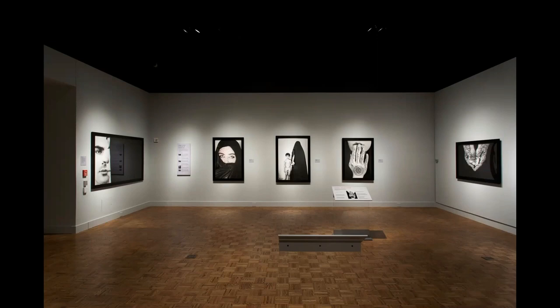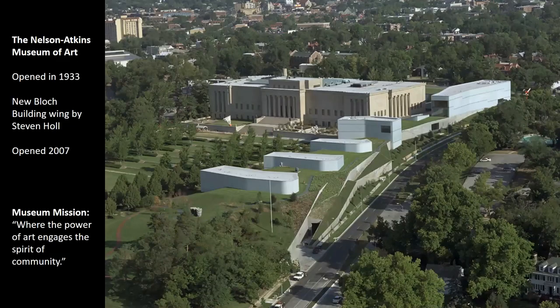The final project that I'll talk about was a project that Dr. Conley mentioned, right here in Kansas City at the Nelson-Atkins. We're the youngest of these three institutions, opening our doors in 1933. However, with our new director, Julian Zugazagoitia, the Nelson-Atkins has changed its focus over the last 10 years towards a visitor and community engagement model, which is evident in our most recent strategic plan and in our mission statement, where the power of art meets the spirit of community.